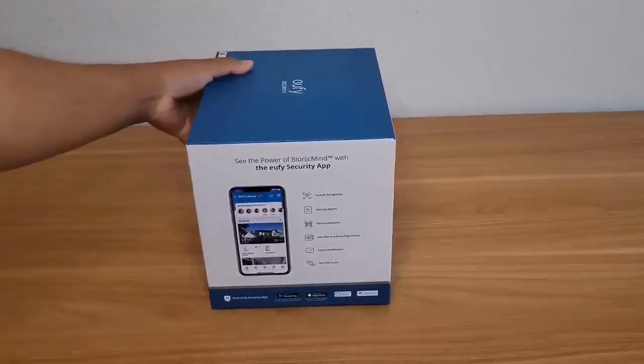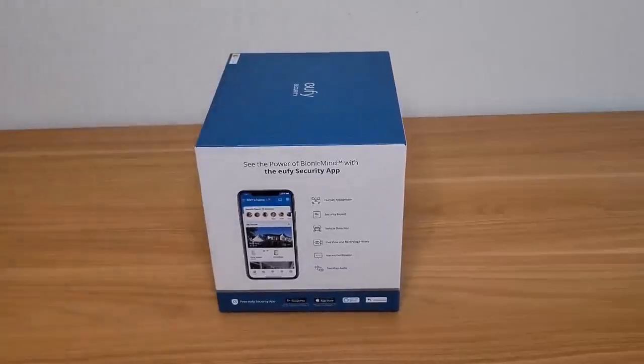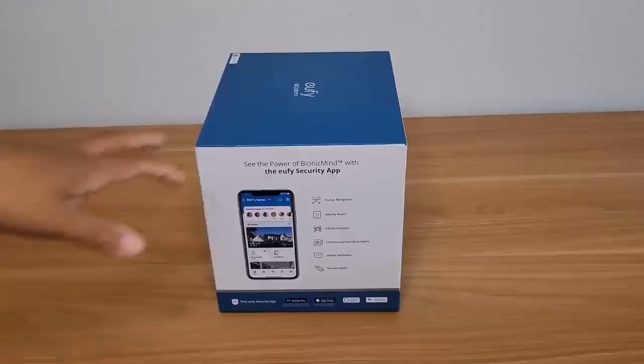Now let's look at some of the features that are listed on the box. First of all, it has human recognition, it has security reports and vehicle detection. It has live view and recording history that can be found through the app, and it has instant notifications whenever there's motion detected. Lastly, it has a two-way audio system so that you can communicate with whoever's on the other side.